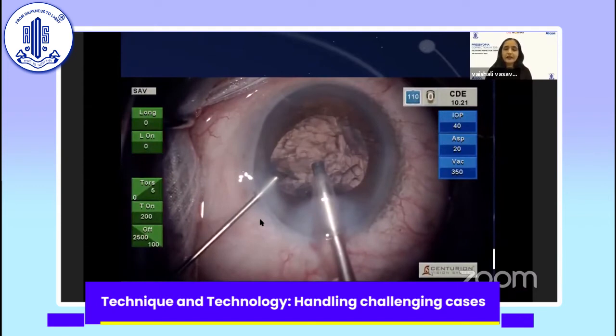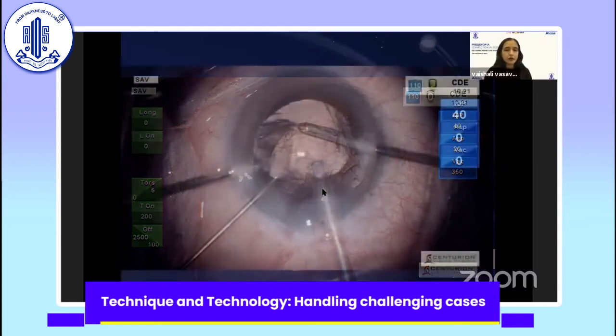Now, again, like with any other complicated case, the most important thing is, please don't panic and don't come out of the eye. Inject a viscoelastic, preferably a dispersive viscoelastic. But if you don't have access offhand, just inject something before you come out. But don't overinflate, because you don't want to extend this split. So don't overinflate in the sense that don't make it too deep. And then come out of the eye. Then think about what you can do.